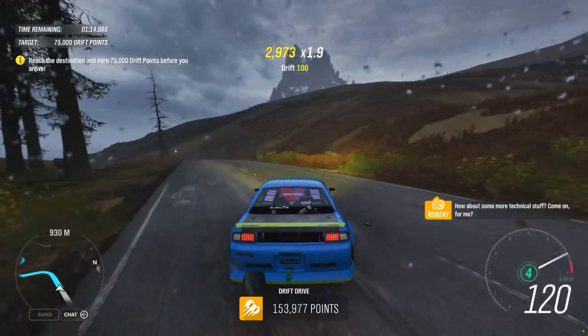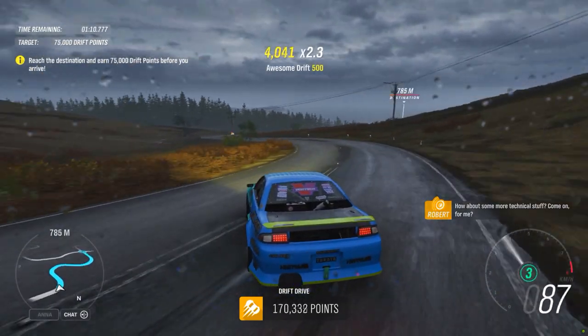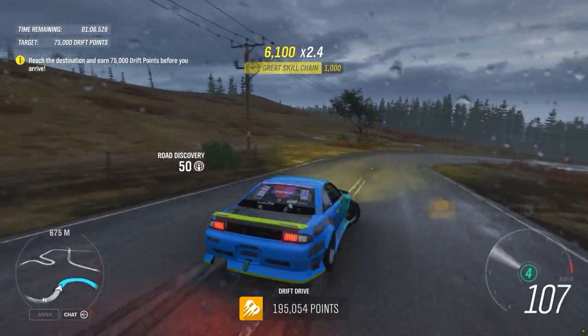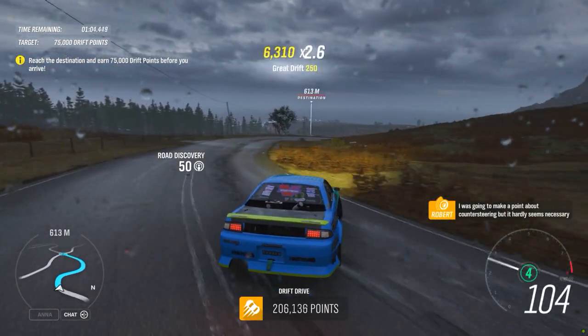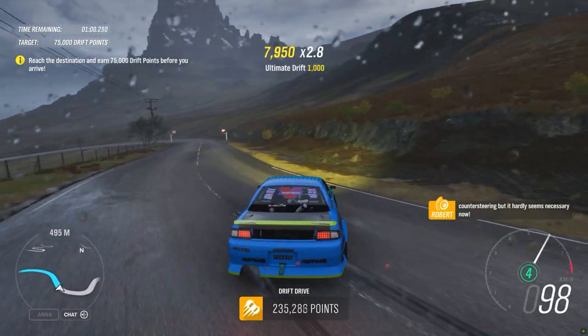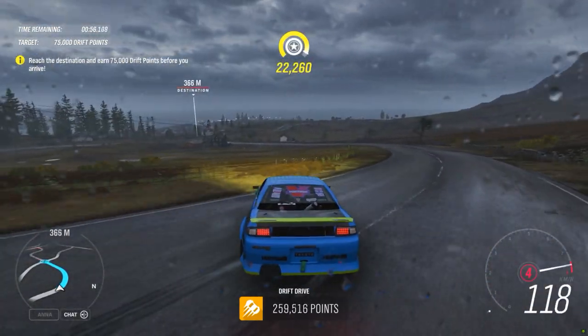How about some more technical stuff? Come on, for me! I was going to make a point about counter-steering, but it hardly seems necessary now. In 400 metres, you will arrive at your destination.